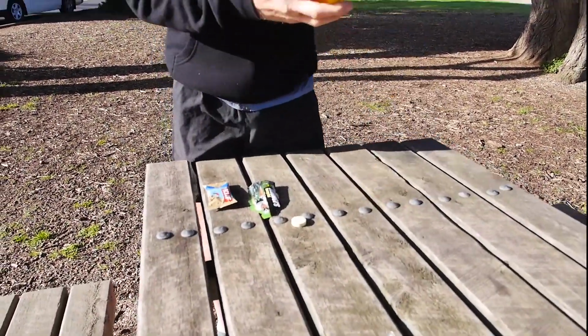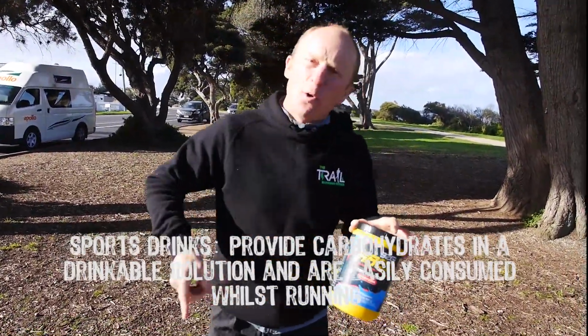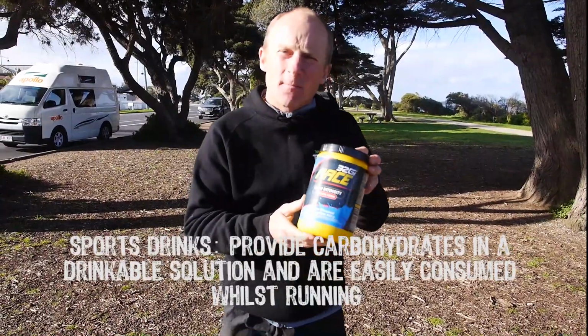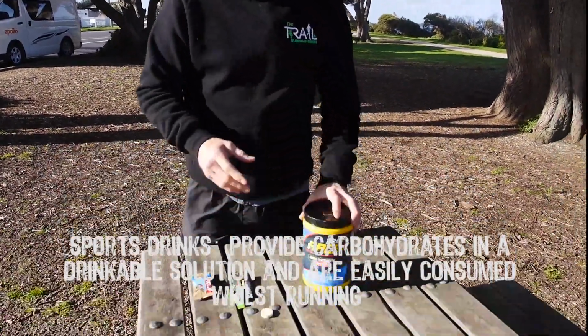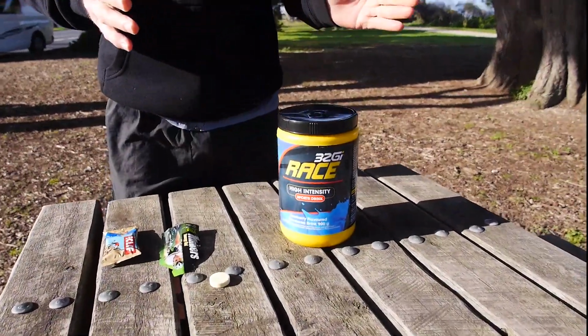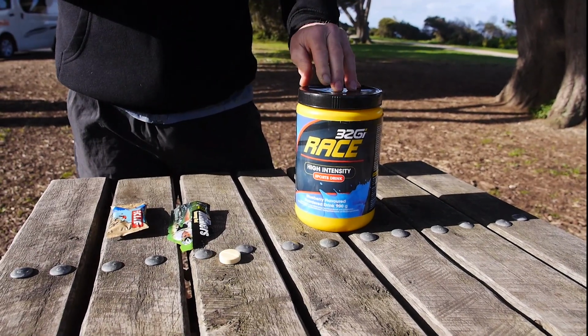And then finally, there's products like this one, 32Gi, which is really a combination of all of them together. It has carbohydrates in it. It has electrolytes as well as some salts and other specialties in it. It's basically food in a liquid source that I find is a great way to consume your carbohydrates when you're running with your tummy going up and down.